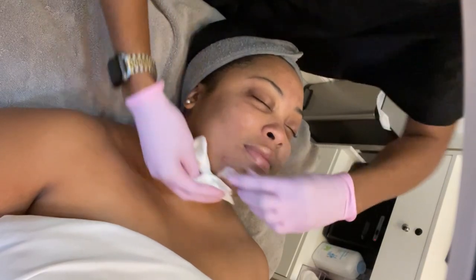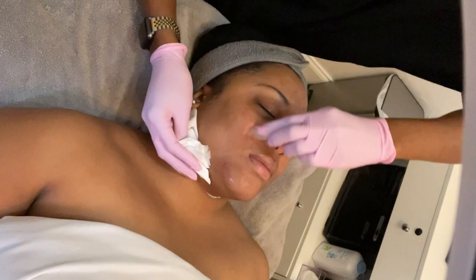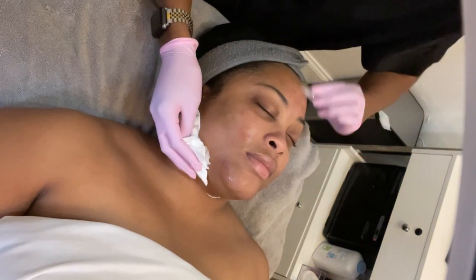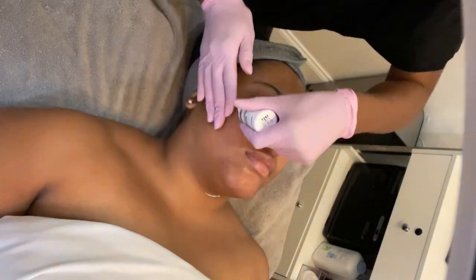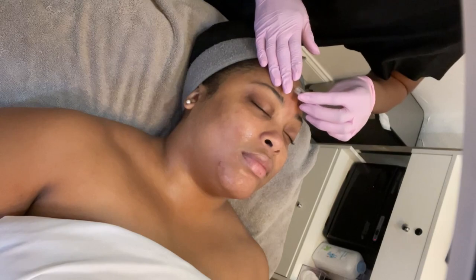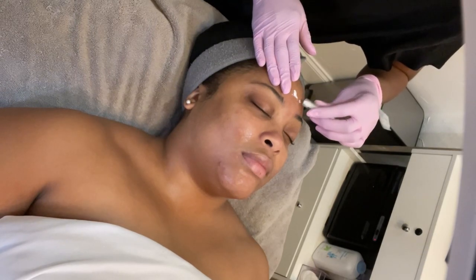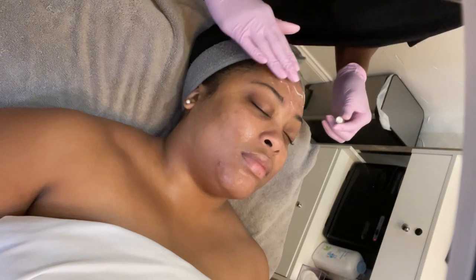Okay. I was gonna do this anyway. Especially since you said you've been feeling a little dry. So it's going to really assist with brightening the skin. A little bit of vitamin C. So try not to take a deep breath in with this one because it is a powder form of vitamin C.